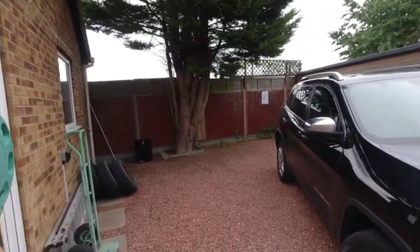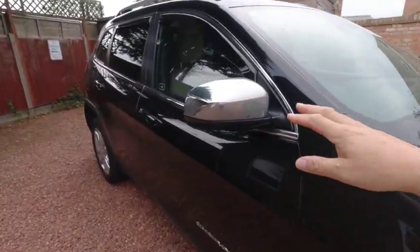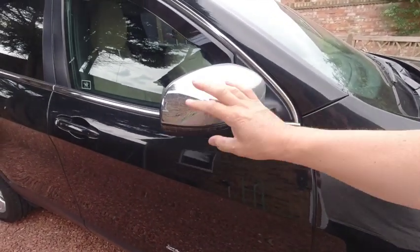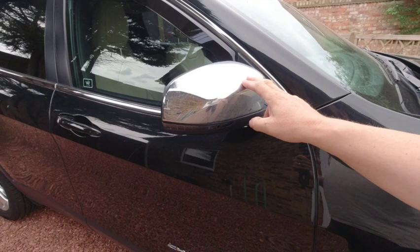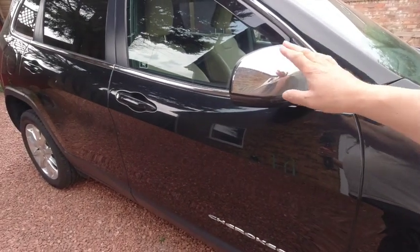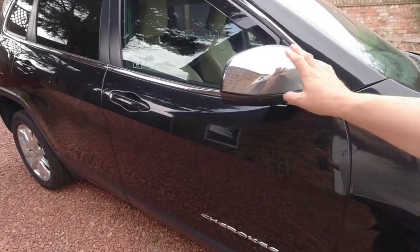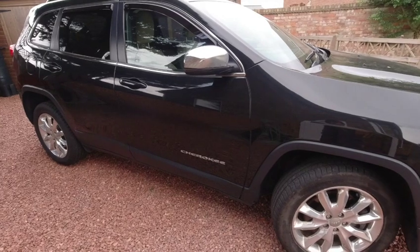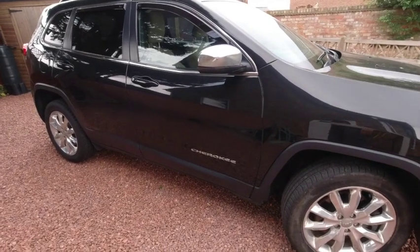What have we added to Yogi over the 2 years? Well, we first added chrome mirror caps, and they were in part to protect the mirrors, which do tend to get stone chipped a lot where we live. And also because you've got a lot of bright work against the black, we thought the chrome would look rather good. And we're a little bit surprised that the limited top of the range model didn't come with that.